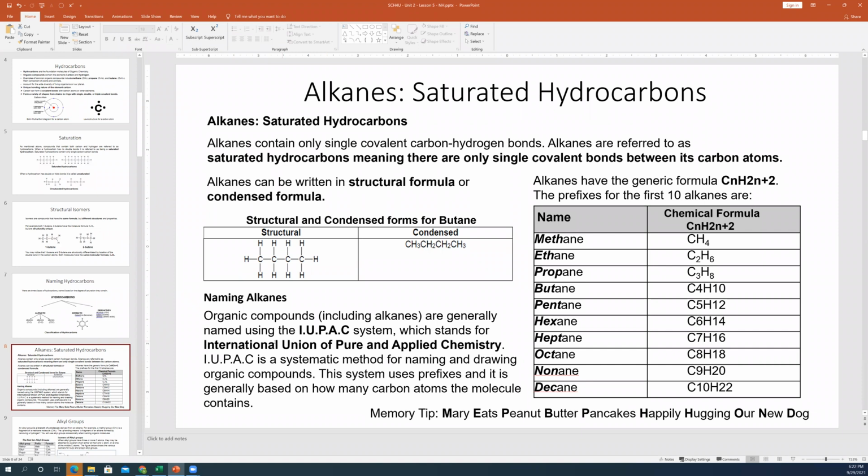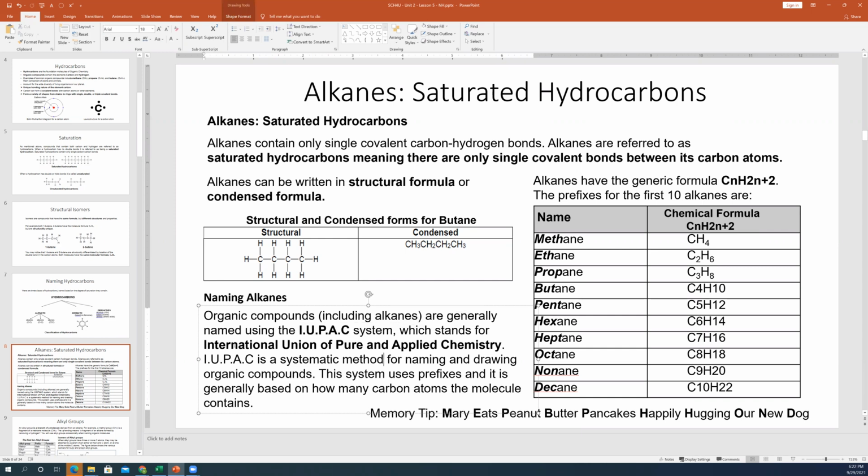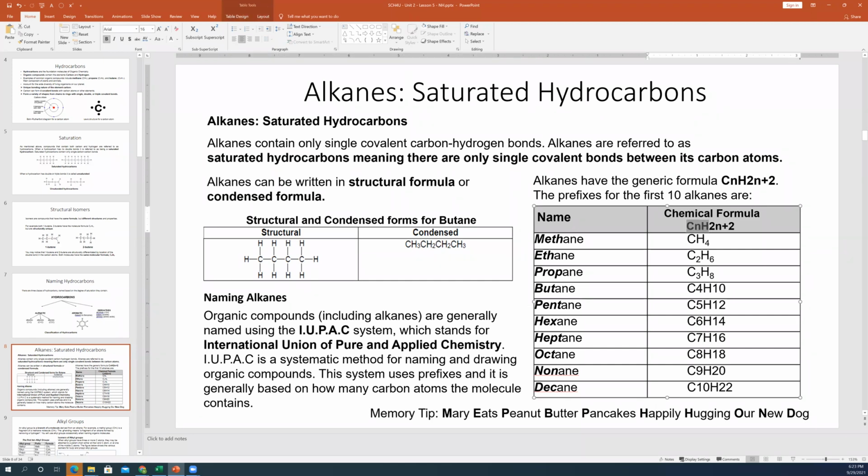These alkanes, these organic compounds, are generally named using what is called the IUPAC system, which stands for the International Union of Pure and Applied Chemistry. It's a very systematic method for naming and drawing these organic compounds. This system uses prefixes, and these prefixes are based on how many carbon atoms the molecule contains. This table has the prefixes for the first 10 alkanes. We can go through it. The general formula is CnH2n+2, doesn't matter really.